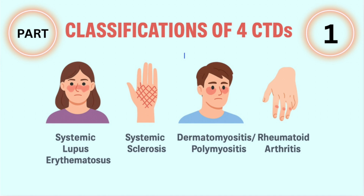Number 2, systemic sclerosis, also known as scleroderma. This is a disease where small blood vessels are injured, fibroblasts are overactive, and collagen builds up, leading to fibrosis of skin and organs. A very common early sign is Raynaud's phenomenon, when fingers turn white, then blue, and finally red on exposure to cold.